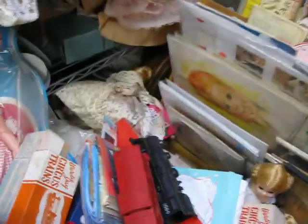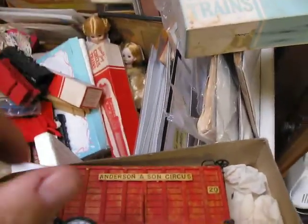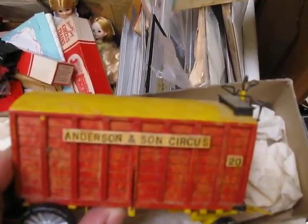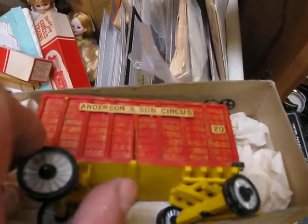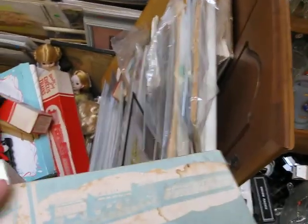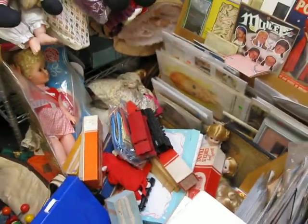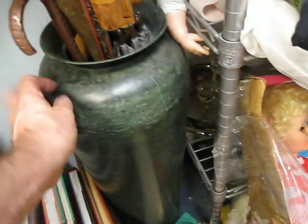These are great. I want to show you guys these things down here. Circus trains. See if I can do this with one hand. These are little wooden circus trains, in the box. Pretty cool. There's a whole slew of them. Very interesting. The stuff hanging from the ceiling.